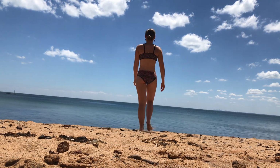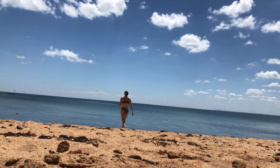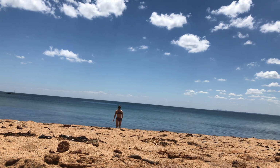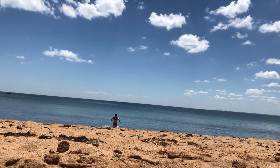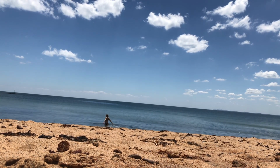It was quite cold when I first got in, but I'm so glad that I did it. I think the ocean has such healing properties, going for a swim, especially when it's a little bit chilly but it's a really nice day. I would probably guess it's about 26, 27 degrees today.